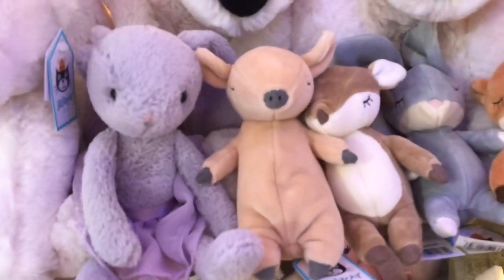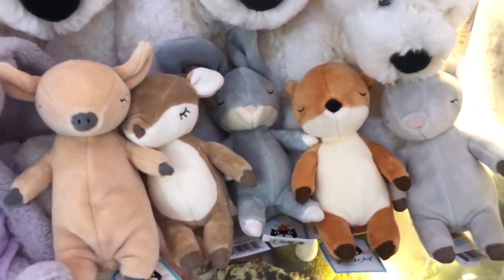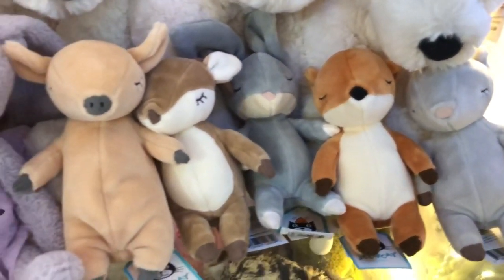Here's a little lilac bunny in tutu and five baby animals sleeping. They are very squishy.